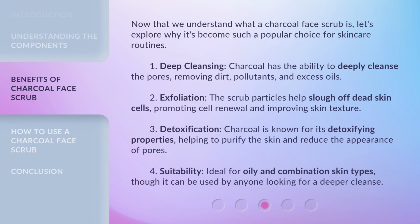Now that we understand what a charcoal face scrub is, let's explore why it's become such a popular choice for skincare routines. 1. Deep cleansing. Charcoal has the ability to deeply cleanse the pores, removing dirt, pollutants, and excess oils. 2. Exfoliation. The scrub particles help slough off dead skin cells, promoting cell renewal and improving skin texture.